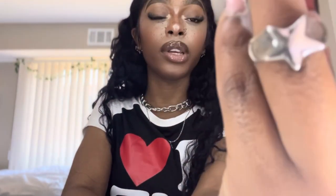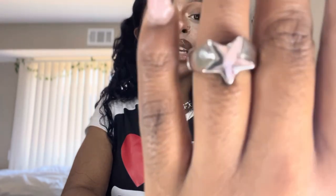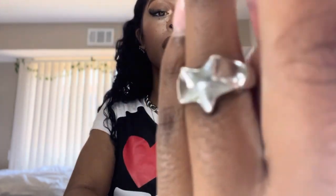So for starters, we're just gonna start off with jewelry. So right here I got this little ring. It's a star ring, basically got it from Shein.